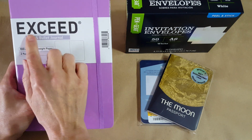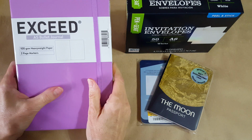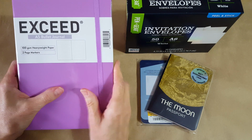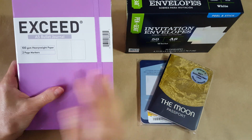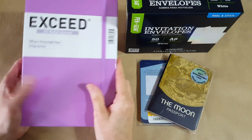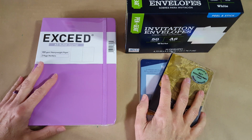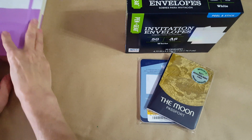This is the Exceed brand A5 bullet journal that we're seeing a lot of people talk about. It's available in Walmart, and apparently it's got heavy paper. But for this video, what I want to do is do an actual fountain pen test in the back of it, and then just kind of show you the notebook. So that was my main purpose for the video, but these other little things, I'll do those real quick in the beginning. So let's just get started.